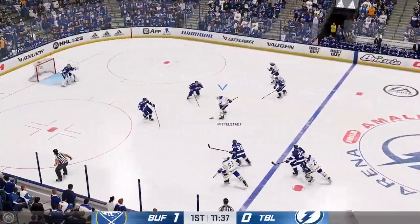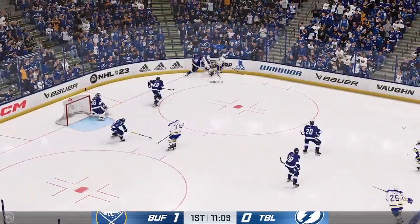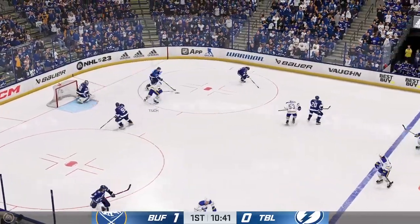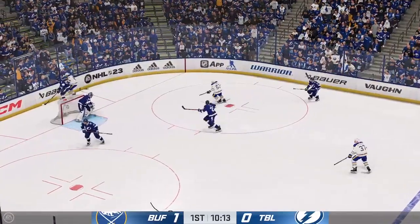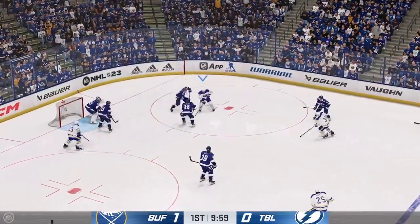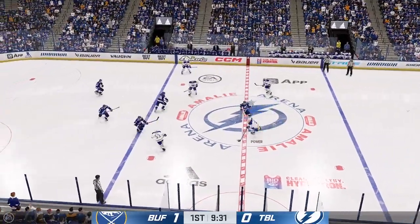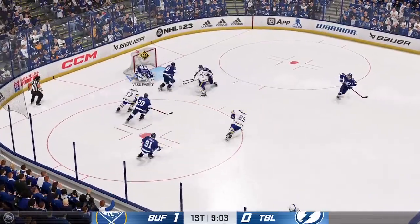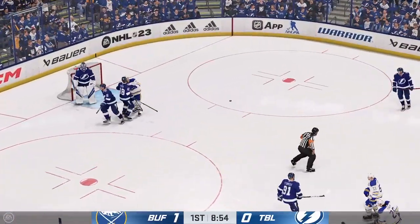Puck picked up by Power. Just misses. Oh, my goodness! That was the only thing that prevented that from going in. Great save by the goaltender to get a pad on that one, keeping the puck out of the net. Buffalo's gained possession along the boards. And that pass doesn't go. Moves it quickly over to Skinner. Unloads one. And a big-time save on a big-time shot.